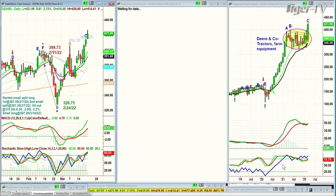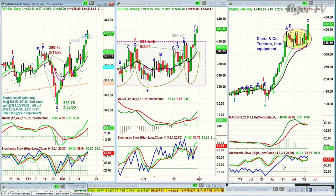Deere's trading up huge. It had an open, a round number open of 415.00, hit 426.80, and it is now at 420.36, up 9. We've been long since 387. So that's a pretty nice gain.